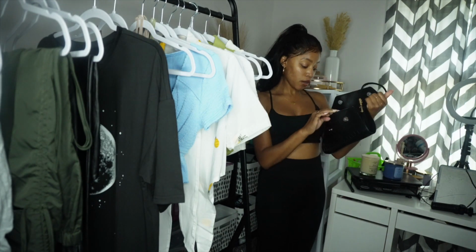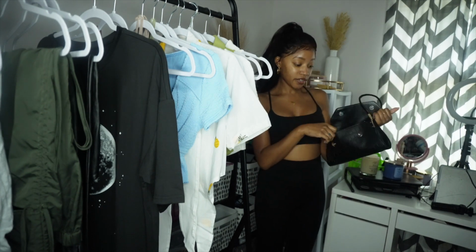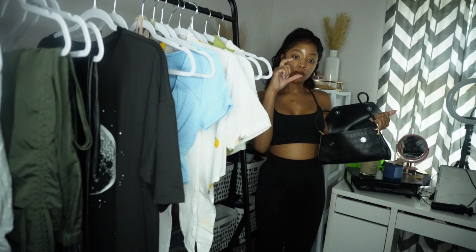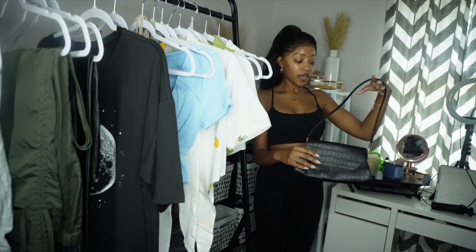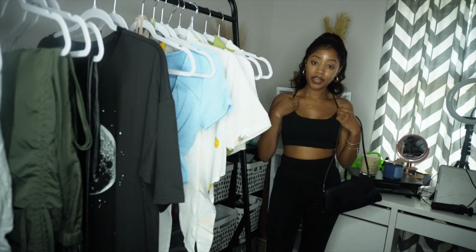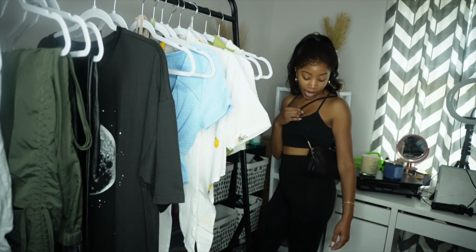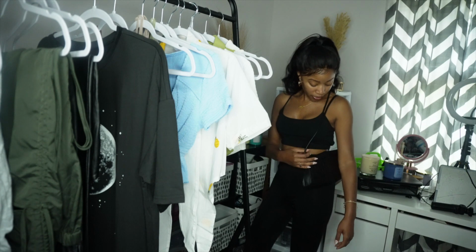You could probably fit your phone, lip gloss, a mirror, hand sanitizer, lotion, and maybe a little card holder for your money or credit cards and stuff. But for me, I'm kind of out of that phase where I want a really big purse, so this is actually perfect. I love the fit. I love that it doesn't go down too far. It just rests right here.